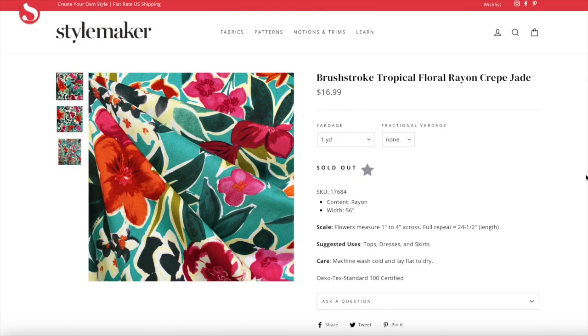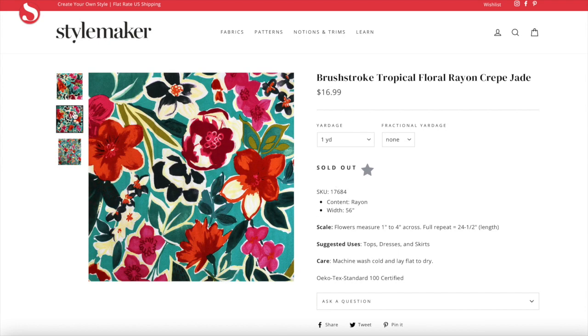So the fabric that I really love for this dress is by Stylemaker Fabrics. It's a rayon crepe, and it's called Brushstroke Tropical Floral Rayon Crepe Jade. It is sold out though. I don't know if it was sold out when I first started putting the ideas for this video together, but it's okay. It's not like I'm going to rush out and make this dress anytime soon.